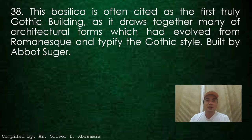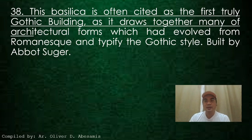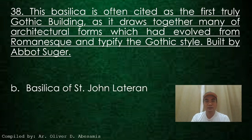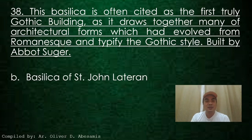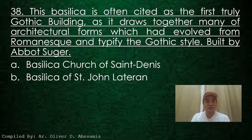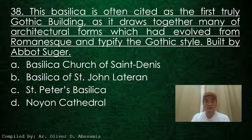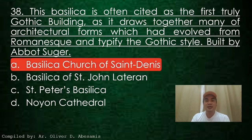38. This basilica is often cited as the first truly Gothic building, as it draws together many of the architectural forms which had evolved from Romanesque and the Gothic style, built by Abbot Suger. A. Basilica Church of St. Denis. B. Basilica of St. John Lateran. C. St. Peter's Basilica. D. Noyon Cathedral. Answer. A. Basilica Church of St. Denis.